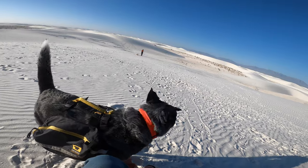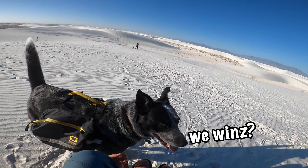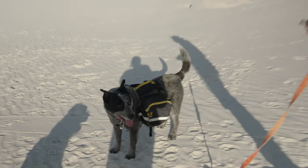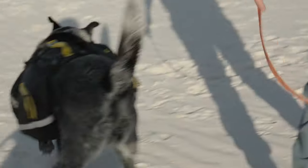Alright, we gotta switch it up. So they clearly have no motivation or direction. They're not good at being like, go to that point. The carrot was slightly enticing, but he got it in a second and just ate it and then it was over. We're gonna switch over to a hot dog for round two. So far, round one, we both failed.